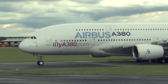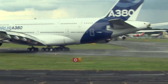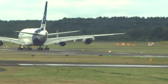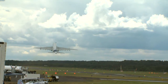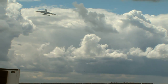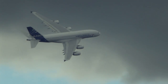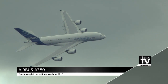So stand 'em up, brakes release. This is MSN4, powered by four Engine Alliance GP7000s, each delivering around about 70,000 pounds of thrust as the Airbus A380 starts its takeoff run from the right. Is that not impressive for an aircraft like that? Also, Rolls-Royce, incidentally, can supply the Trent 900 engines. A380 range of around about 8,500 nautical miles with a full passenger load.